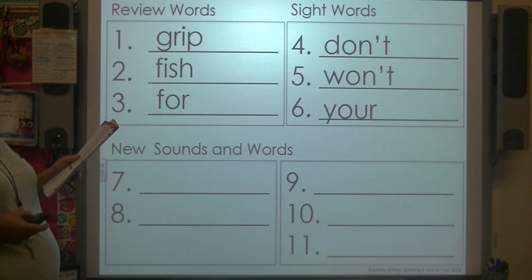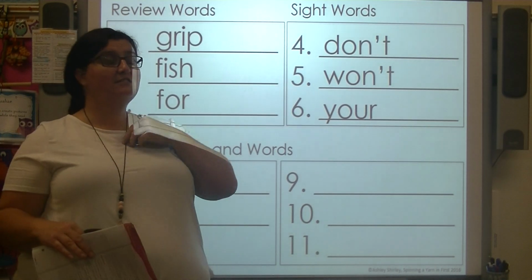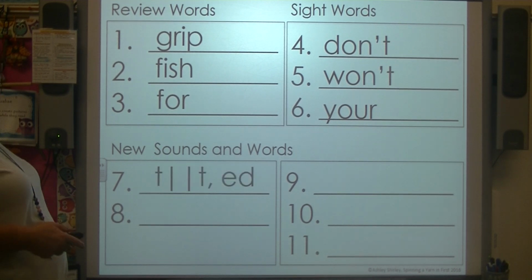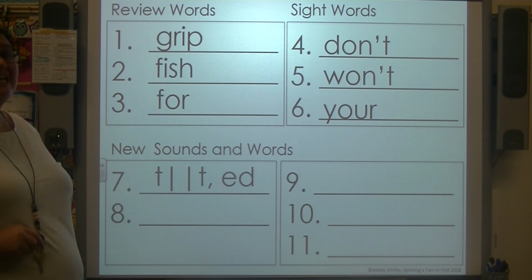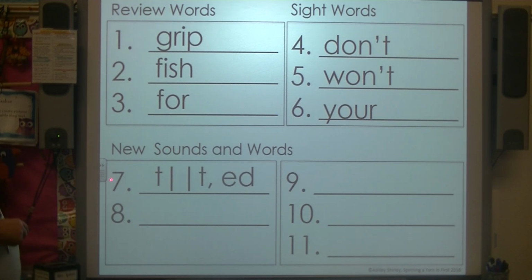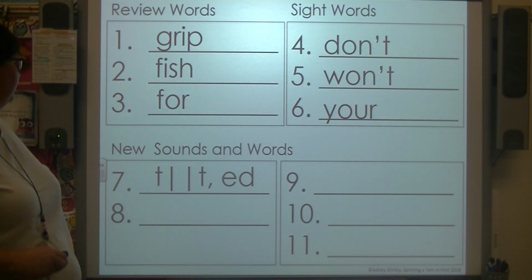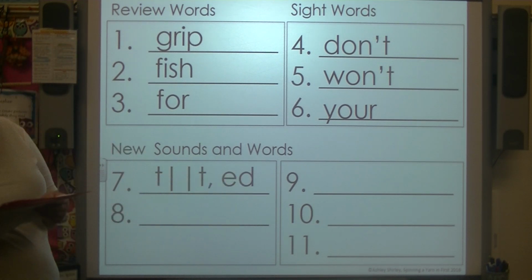All right, number 7 on your paper. My turn. T. Yes, T. All right, T can be made two different ways now. T can be at the beginning or end of a word, and ed can also say t at the end of a word. So now, when you hear t, you will put t, final T, or suffix ED.